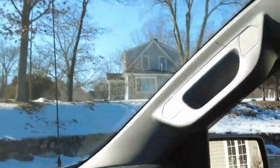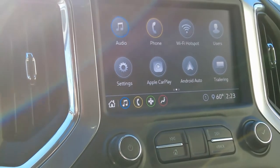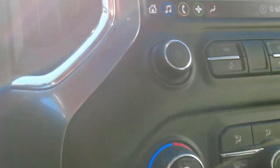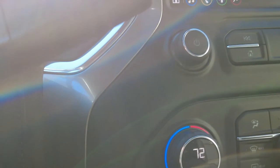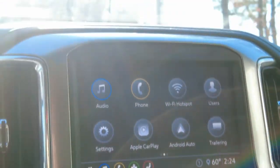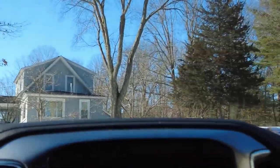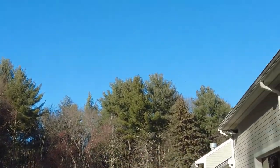Excellent. So we're going to lift the blade. We're going to put it in drive. Since we have the blade in the front, I'm gonna turn off the park distance control so it doesn't beep, and we are good to go. Really smooth engine. Incredibly smooth engine.